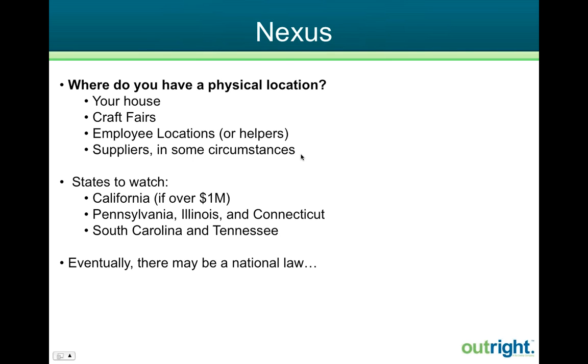There were some laws passed in the 1980s that determined that if you live somewhere and the customer buying from you lives in that same state, then that's when you're collecting sales tax. But over the years, as online selling has gotten bigger and bigger, it's become more than just where you physically live. It's also where you physically work. So if you are doing craft fairs in another state, for example, then you probably have Nexus in that state, meaning you have to collect sales tax in that state.